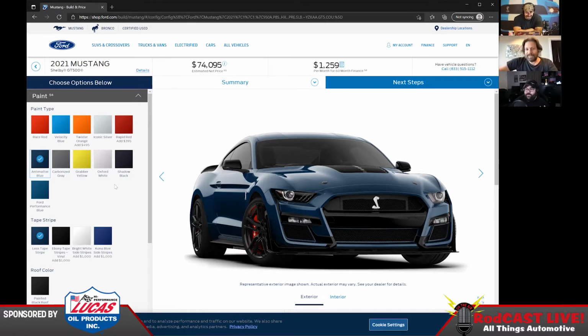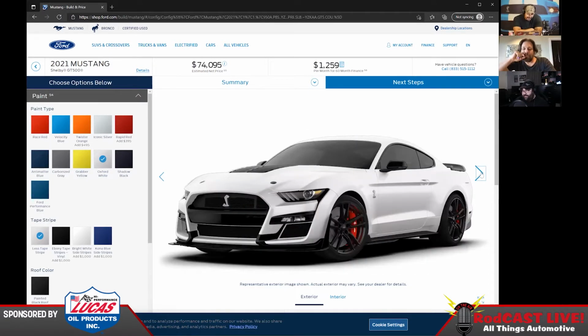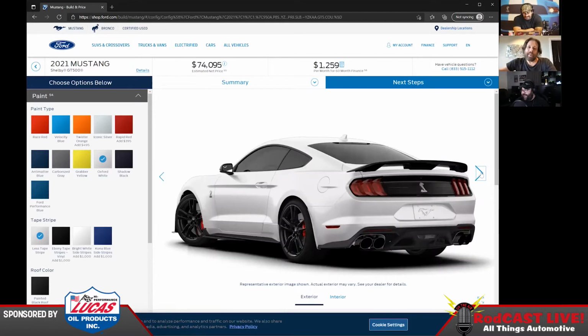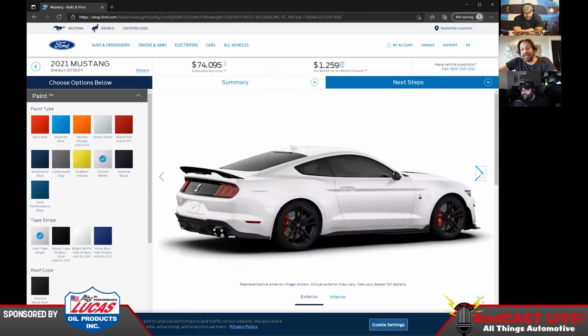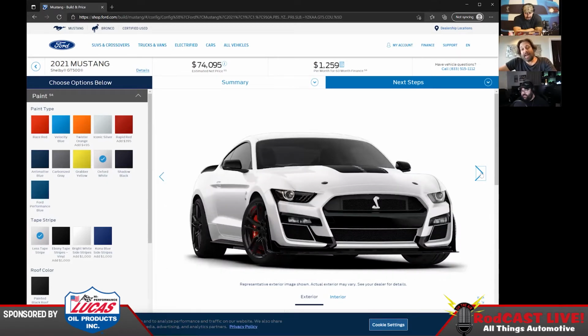I just want to point this out though. Okay, remember how good the white looked on the ZL1? Yes. I don't hate it, but it's not there. Yeah, I don't hate it. I actually like the white better on this than I did on the ZL1. Really? Yeah. As I said, I'm not a white fan, you know.